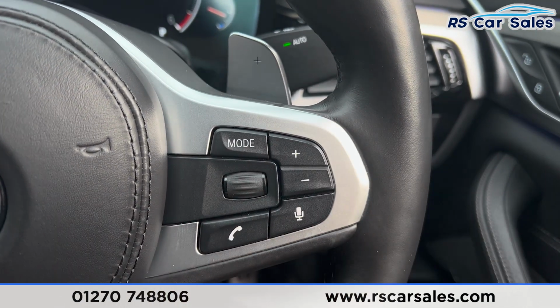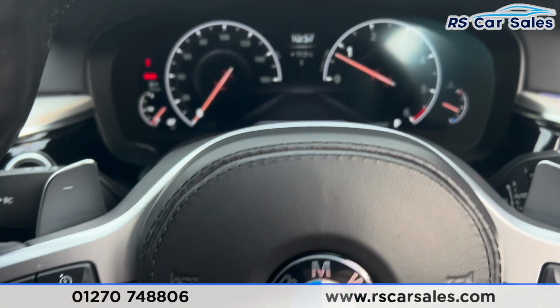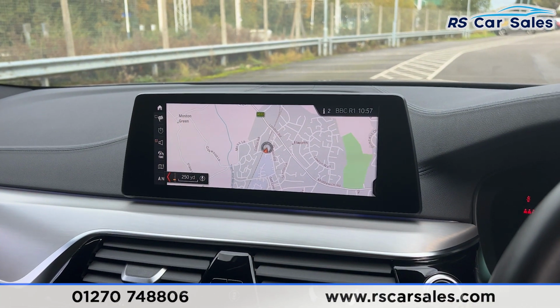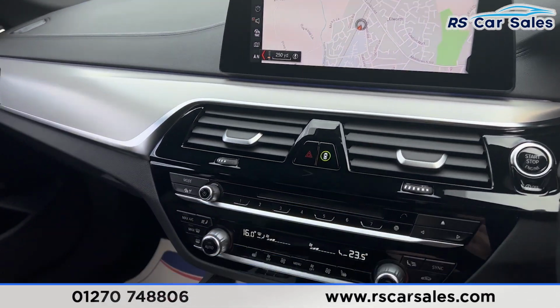Got the volume buttons on the left hand side. We do also have the speedometer and the cruise control on the right. We're also free from any warning lights on the digital dashboard as well. Got the main screen in the centre, currently showing the sat nav. Now if any lights or screens are flickering, it's just the camera, they're not flickering in real life.